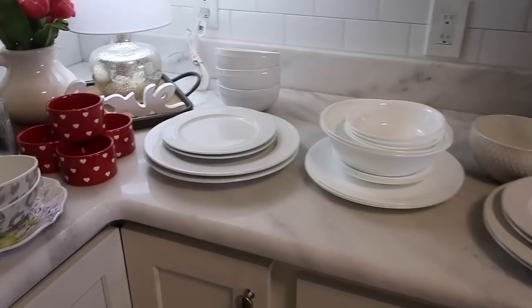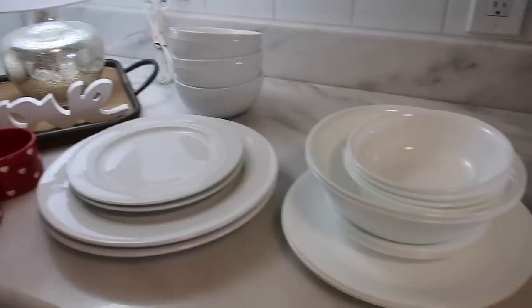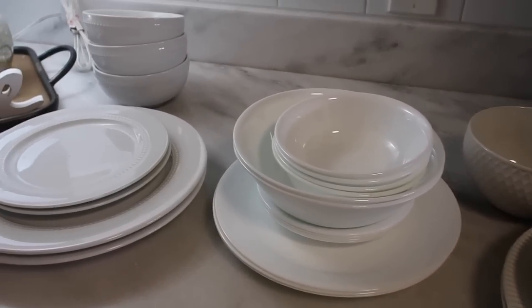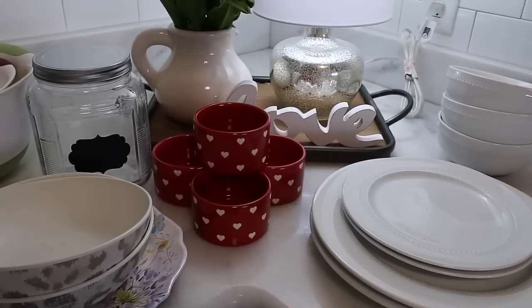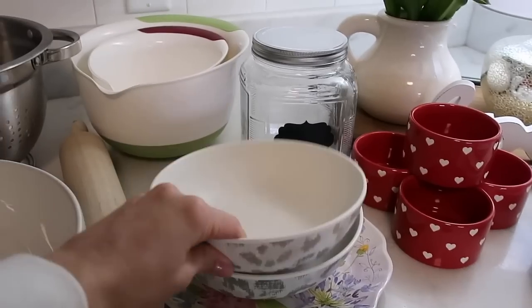So that's my plan, I think. I think I'm just going to keep these and then donate the rest. I'm not sure if I'm going to miss the Corelle though. I need to kind of go through that in my head. But these heart cups are obviously going in the garage in the Valentine's tote. I love these for salad, so I'm going to keep those.